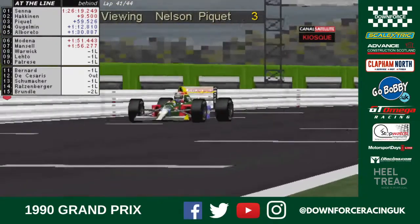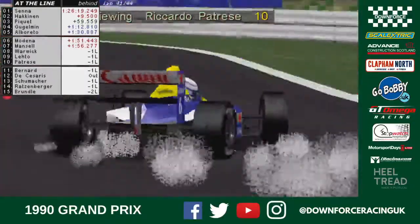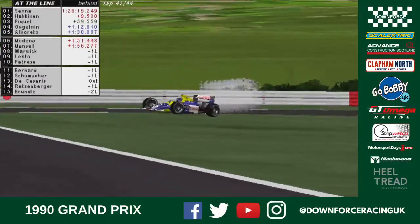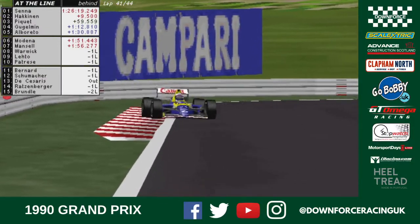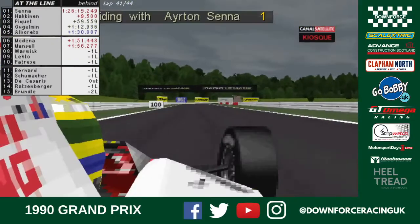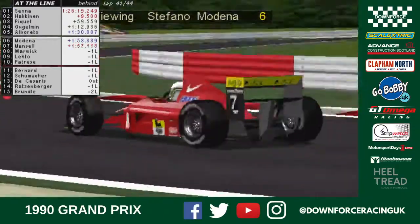Here's Nelson Piquet running in third position. The Benetton is a minute back, and Patrese goes off again! Oh, Ricardo. He just about catches it this time. And he manages to save the car before he concedes that point to Eric Bernard. But someone of Patrese's ability should not be binning it at that point on the circuit.